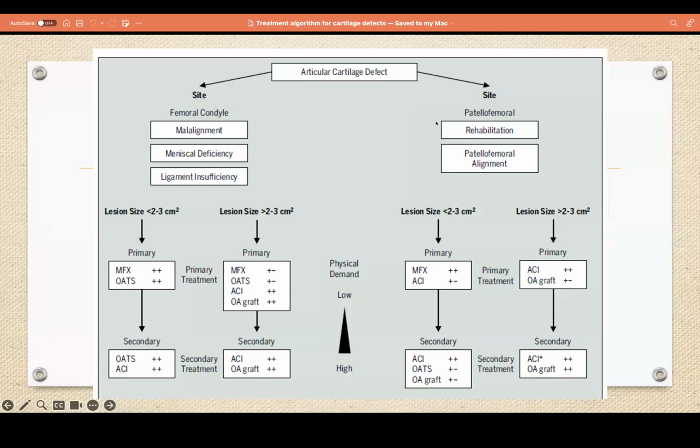Similarly, with respect to patellofemoral defects, ACI seems to be preferred over OATS because of the easy contourability, and osteochondral allografts are also preferred over OATS since they can be contoured to the defect better.